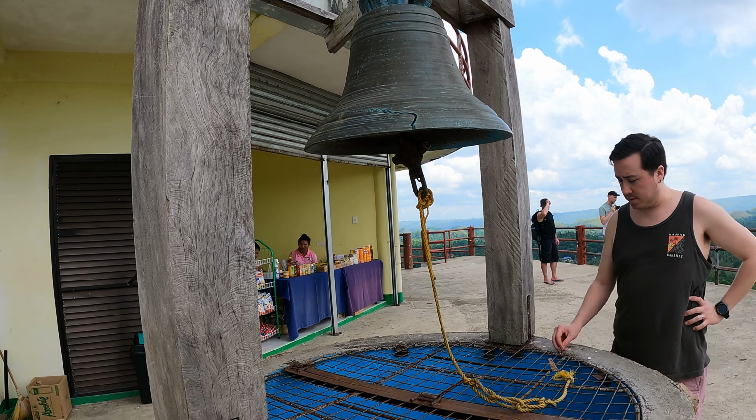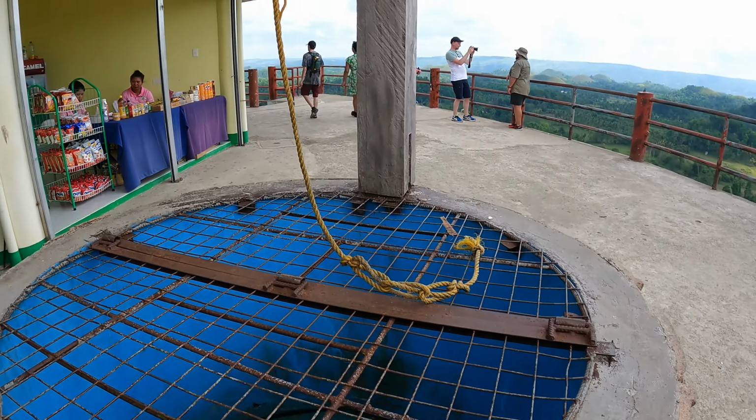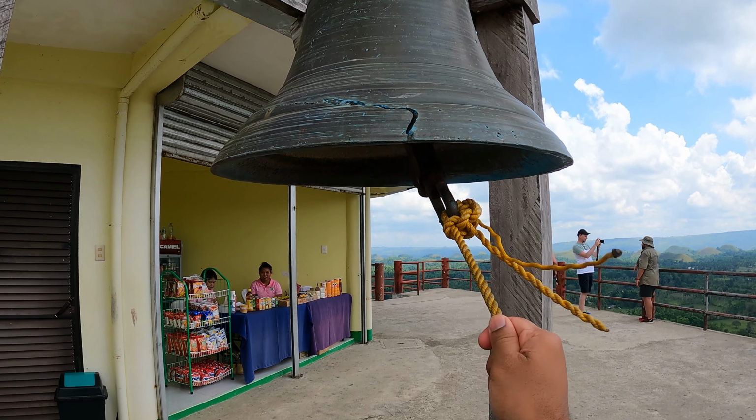And we opted to come with a group tour, which ended up costing us like $11 US per person. It's a group of 8 or 9 people, so it's not bad at all. There's a random bell here. The bell is on top of a well where people drop coins. So for good luck, I'm gonna drop a coin in here and ring the bell.